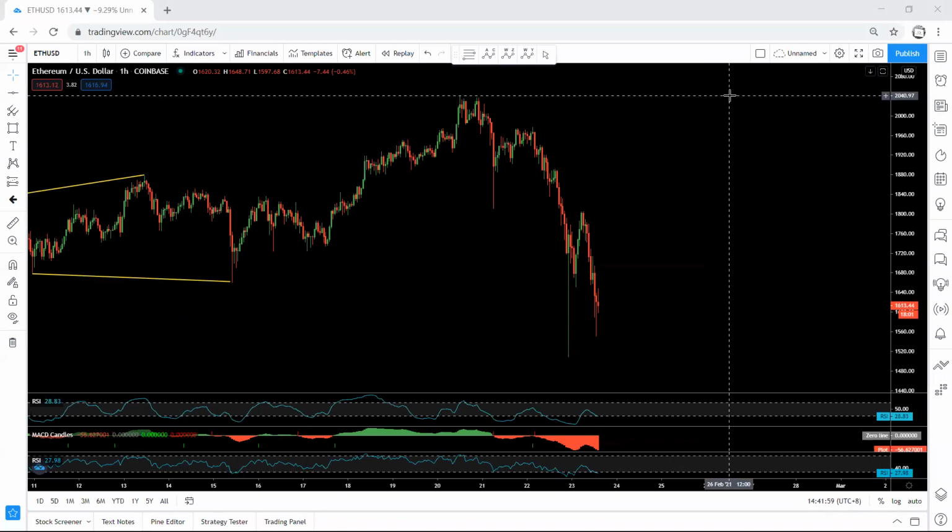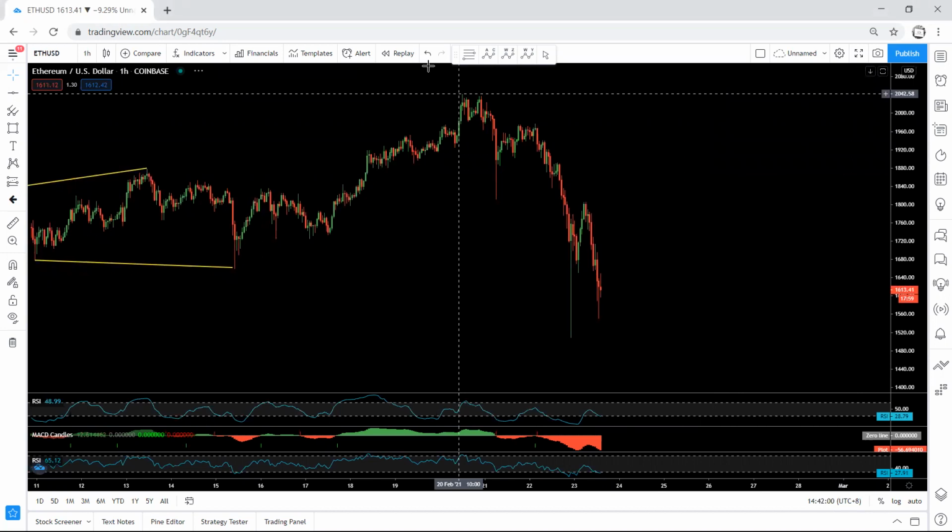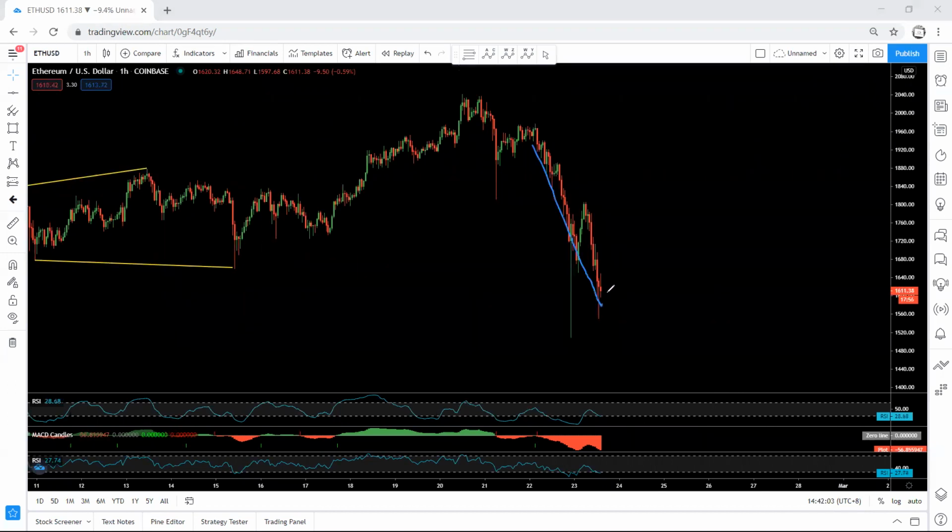ETH, we start with the 1 hour chart. Okay, as we can see, the price dropped. Now the thing is how deep this one can go before we get the buy.